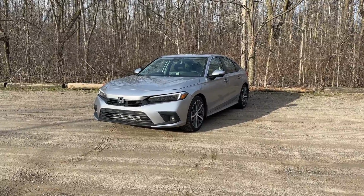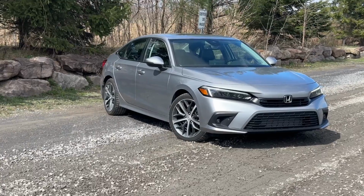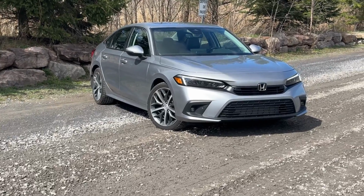This week I've got the 2024 Honda Civic Touring, and it just might be the king of compact sedans. So I'm going to show you the exterior, the interior, and of course I'm going to take you on a POV drive. Let's get started.